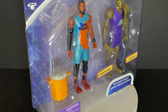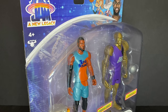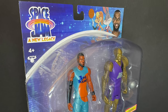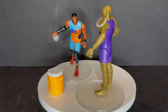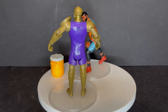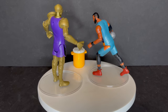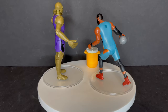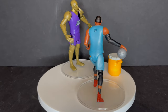This is a look at the brand new LeBron James Chronos 2-pack from Space Jam 2, A New Legacy, by Moose Toys. And here's LeBron and Chronos out of the packaging, and I'll be quite honest with you, if you had any interest in these, I think you'll have some fun with them. If you have a kiddo and you're like, I don't know if I'm going to get my value, this is going to be a 2-second wonder, they're actually pretty darn good toys.